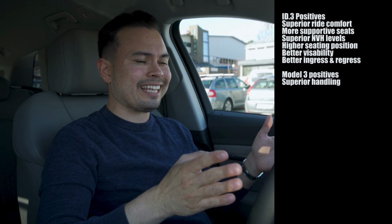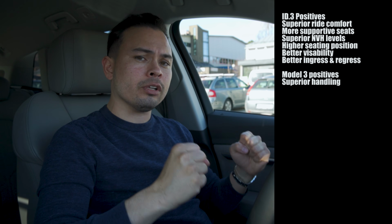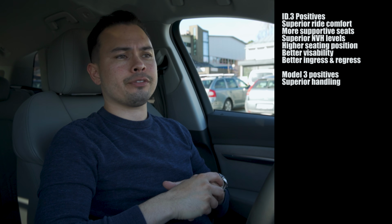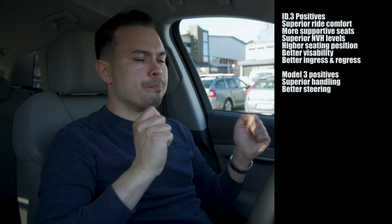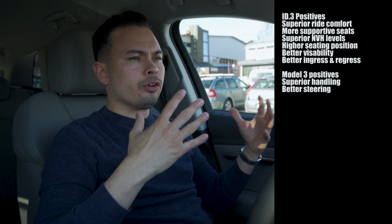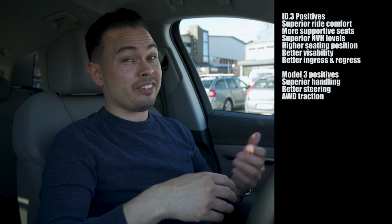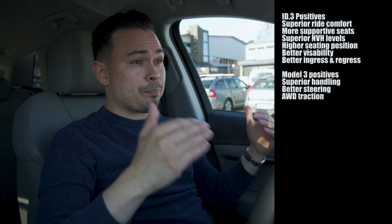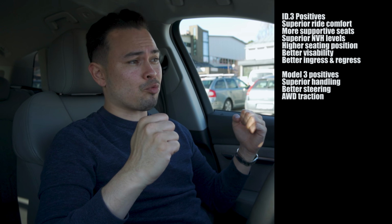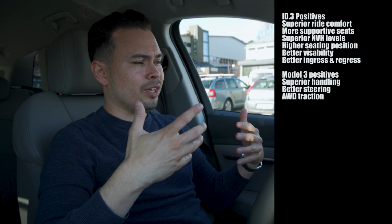And then you have the positives of the Model 3's driving experience, and that is the superior handling. The handling of the Model 3 is on a completely different level to the ID3. It's so much more sporty. The steering is so much better and darty, and with four-wheel drive in the long range and the performance, you can put that power down. It is a rocket ship and one of the quickest cars you can buy out there.